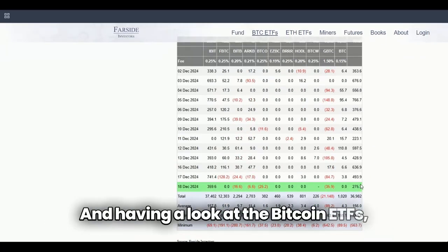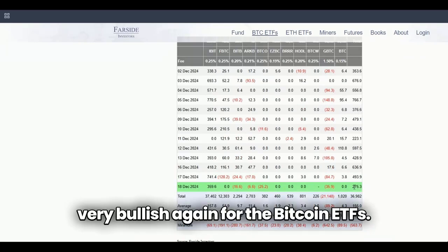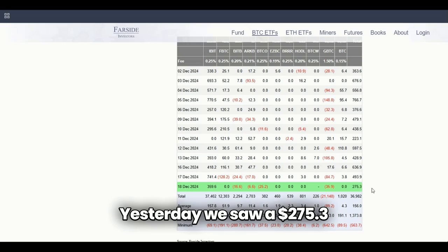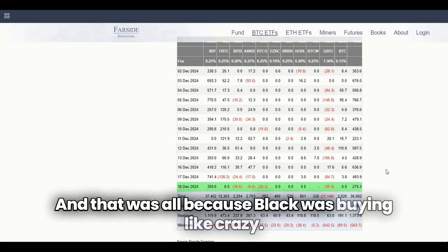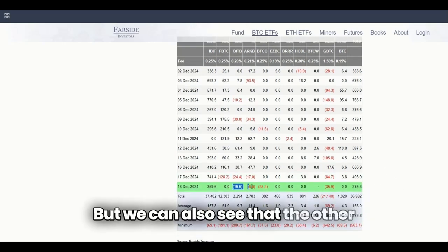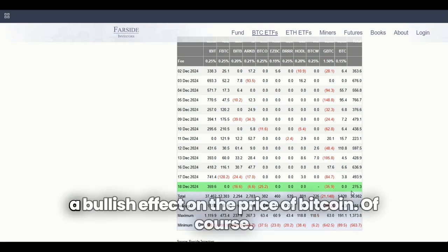And having a look at the Bitcoin ETFs, we can see that Tuesday and Wednesday were very bullish again for the Bitcoin ETFs. Yesterday we saw $275.3 million of total cumulative inflow, and that was all because BlackRock was buying like crazy. But we can also see that the other Bitcoin ETFs were selling a little bit. So this is having a little bit of a bullish effect on the price of Bitcoin, of course.